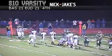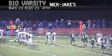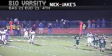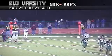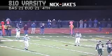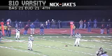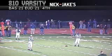2nd and 9. We're going to have a timeout by Craig Webb. Remember, the Bobcats don't have any. They used all 3 of their timeouts in the 3rd quarter. And head coach Steve Hopkins used them wisely because it got him a touchdown. But turnovers have been costly. They have been the story of this game. They have hurt Basehor exponentially.